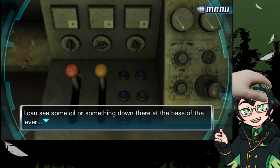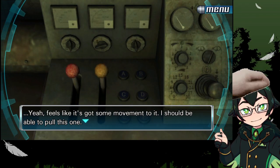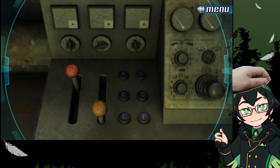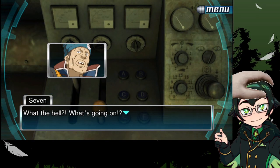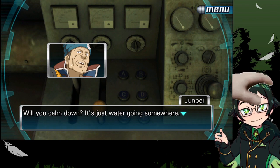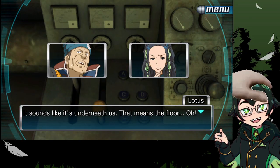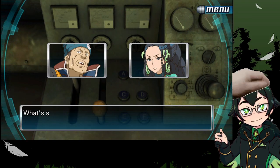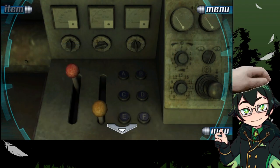I can see some oil or something down there at the base of the lever. Yeah, it feels like it's got some movement to it. I should be able to pull this one. Alright, let's pull the lever. Is that water? What the hell? What's going on? Will you calm down? It's just water going somewhere. It sounds like it's underneath us. Yeah, filling the shark tank. That means the floor. Junpei, look. Oh, damn. I can see through the glass now.